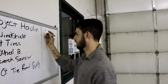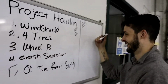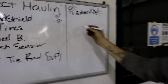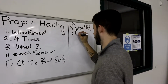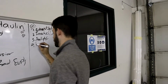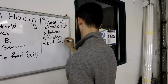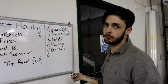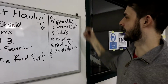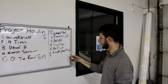Okay, let's split this list. This will be not fun. I like this. That could be fun. All right, so let's do number one. Exhaust system. All right. Intake. What kind of intake? Cold air intake, baby. Headlights. Headliner. Paint wheels. I'm leaving the camber alone, but I will say 2-inch drop knuckles in the rear. You got exhaust, intake, cold air intake, headlights, headliner, paint wheels, 2-inch drop knuckles.